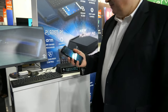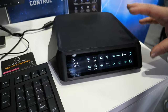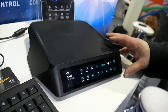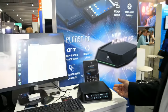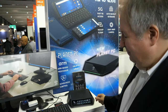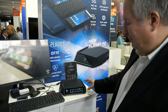And what's happening over there? So we're launching a Linux PC. This is a fully productized Linux computer. It's called the Planet PC XR series. We have two models, the XR1 and XR2. What are the key features? One is really zero configuration, so you take it out of the box, you plug it into the internet, and it works. So you can really easily use the computer.